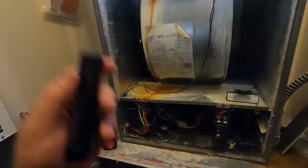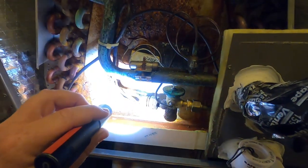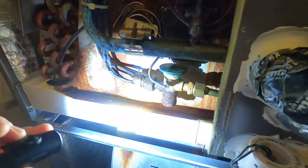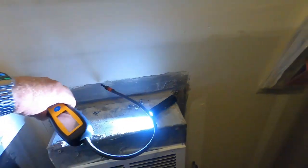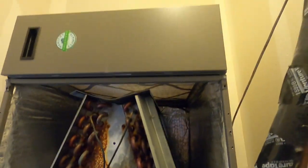I'm gonna guess it's low on charge, because when I got up here and took the doors off to do a visual, saw a nice little amount of oil right here around the TXV. And if you get close enough, I don't know if you can hear that. It's leaking. So let's get the good old leak detector out. Let it warm up.